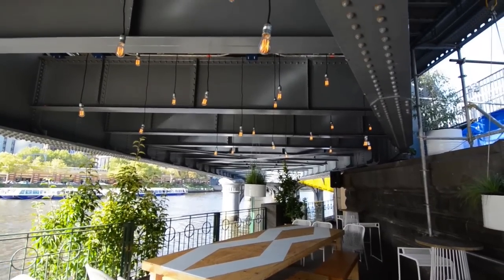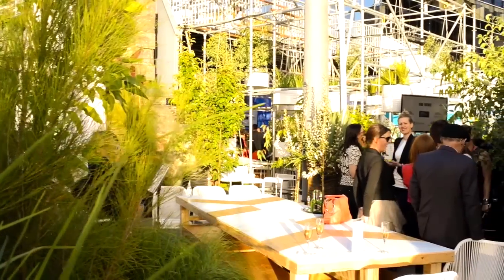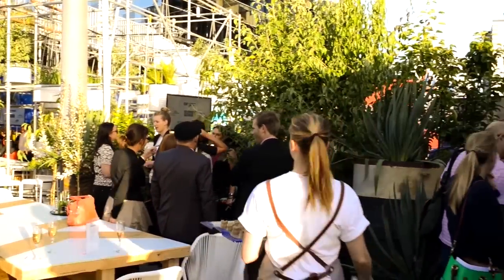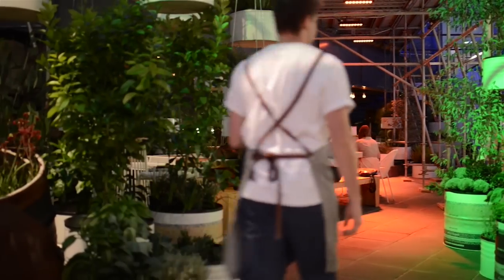We've created a space where there was just a leftover remnant under some infrastructure, and that space is going to be occupied by a fantastic dining experience.